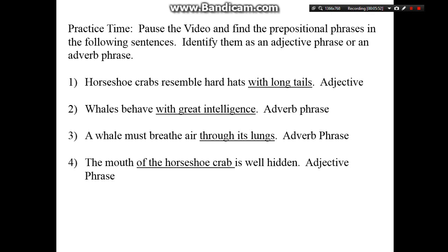Number 2, whales behave with great intelligence. With great intelligence is a prepositional phrase, and it describes how whales behave. Behave is also a verb. It answers how they behave, therefore it is an adverb phrase. Number 3, a whale must breathe air through its lungs. Through its lungs is your prepositional phrase, and it answers the question, how must a whale breathe? Must breathe is a verb phrase, therefore it is an adverb prepositional phrase.